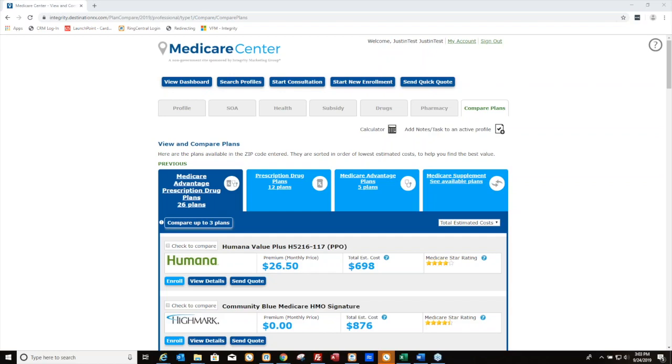If you utilize the 2020 site, that will be open 10/1. If you previously used MedicareCENTER in years past, that website will change to MedicareCENTER.com/2019. So you can access 2019 plans. It would just be done in a different URL.